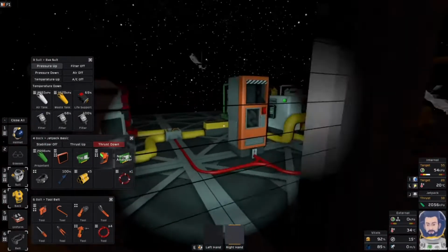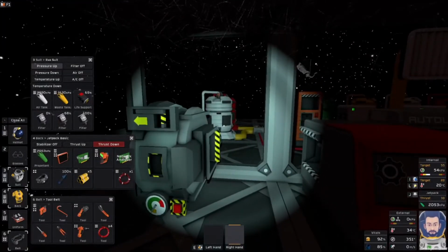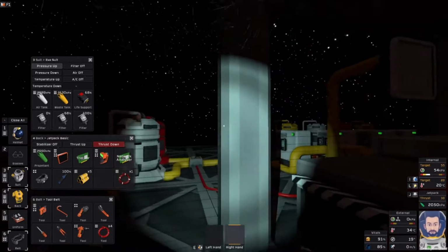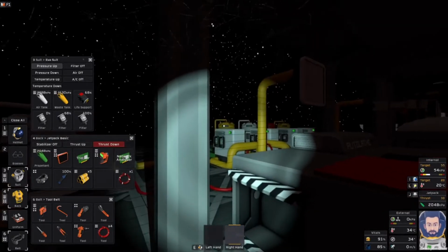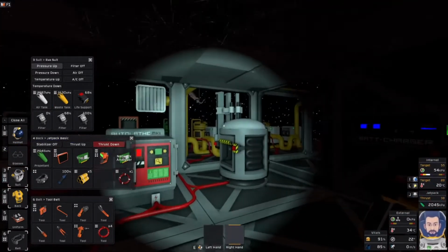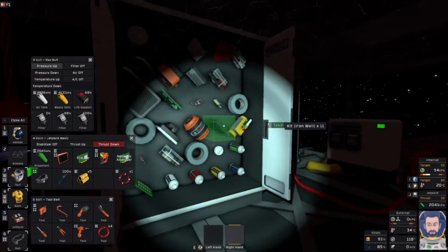I also am going to enclose this eventually. I just haven't done it yet. I'm probably going to put a door here so that I don't have to go outside and fly over to the room every time I want to use it. I can just walk through the airlock like every other room. I just have not gotten that far yet because this system kind of drove me nuts, and then I had a couple of mishaps with the greenhouse and stuff, so I just haven't gotten that far yet.